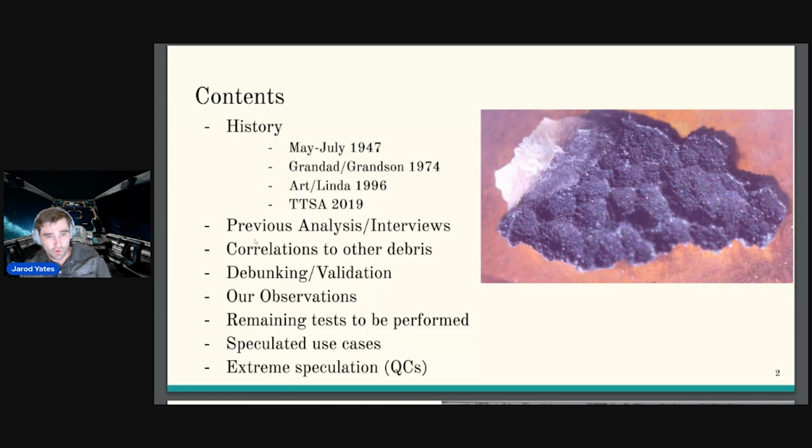I'm going to go through all of the previous analyses performed on these pieces. There are a lot of them. Linda Moulton Howe has done the majority of informing the public on this piece, for good reason. She's the owner of the pieces, and she's been paying out of pocket for all of the science work done on them. I'm going to correlate it to some other UFO crash debris, and we'll go through some of the debunking of this, as well as some potential validation.